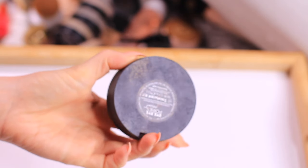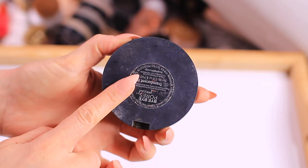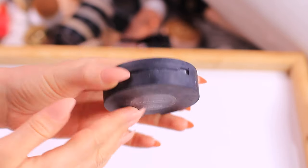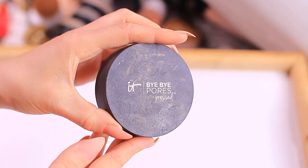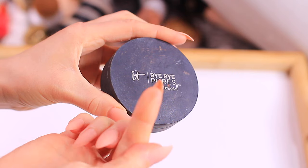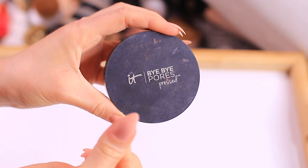The outside of your packaging where you hold your products can actually hold on to a lot of bacteria and irritate the skin, especially if you lay your makeup on a sink or on the floor while you're doing your makeup. The oils from your hands, the moisturizers that you might be applying, over time that causes a lot of buildup on the outside.